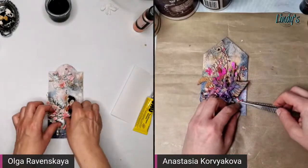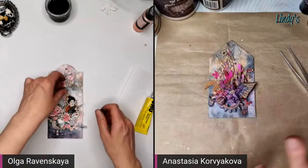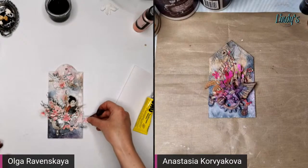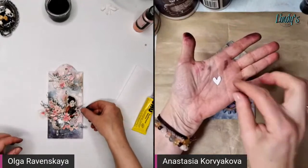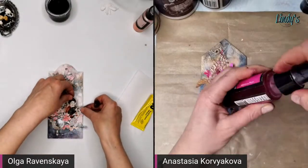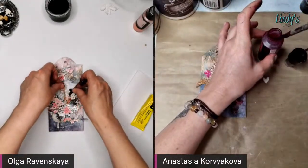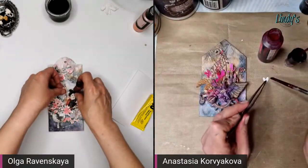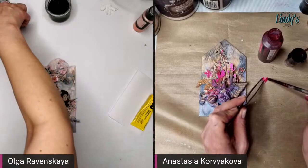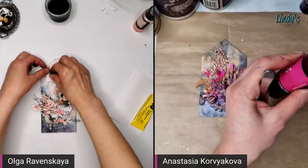Oops. I think I'm almost finished. Yes, but we forgot about one little accent element. And this is a small heart. I use the hibiscus rose spray for it. I think it will be a beautiful bright pink heart. Well, and a heart, yes? I have such a small heart, and I'd like to add it where I find it.